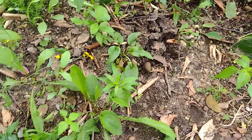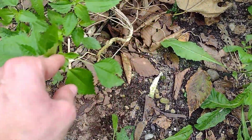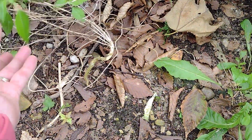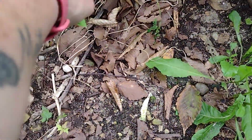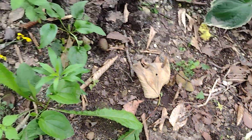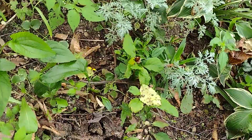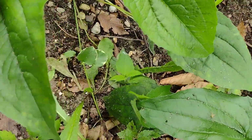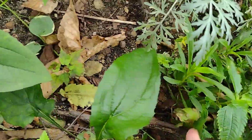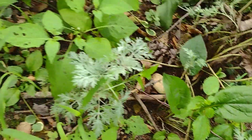I know I've got some more down here. I don't know what that is. It looks like something, oh yeah, this is just weeds. But I don't know where my foxglove went to. Here's one. That's one right there. And there looks like there's one small one right here. I got quite a few. There's one right here I see.